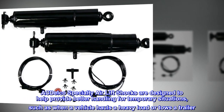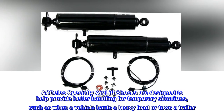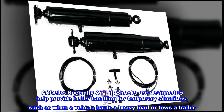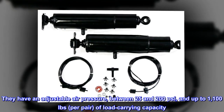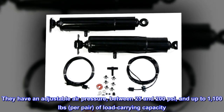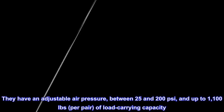ACDelco specialty airlift shocks are designed to help provide better handling for temporary situations, such as when a vehicle hauls a heavy load or tows a trailer. They have an adjustable air pressure, between 25 and 200 psi, and up to 1,100 pounds, per pair, of load carrying capacity.